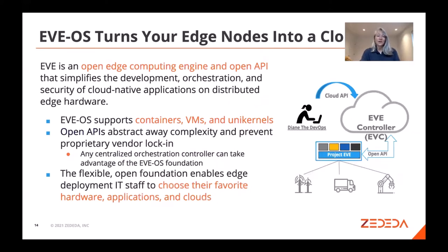So it actually turns your edge nodes into a part of the cloud if you're in the DevOps position, because IT has deployed these things in windmills and trucks and robots and all these places. The developer operation just sees them as yet another container or VM that they're running. Hardware people or IT people get to choose their favorite hardware, and DevOps get to choose their favorite applications and clouds. Everyone's happy, and you save money with centralized management and less complexity.